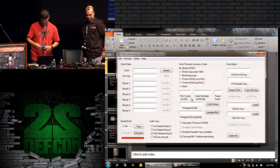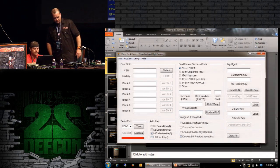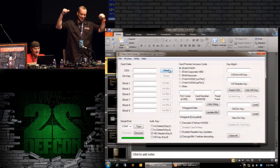So the way it works is we take the reader, or we take the card. You got to connect to it. I'm already good. Oh, damn it. Guarantees it works. Bam, I got green. Yeah. All right. Bet on that.